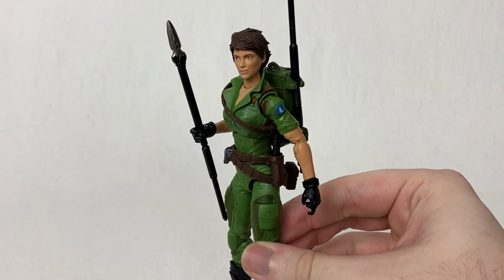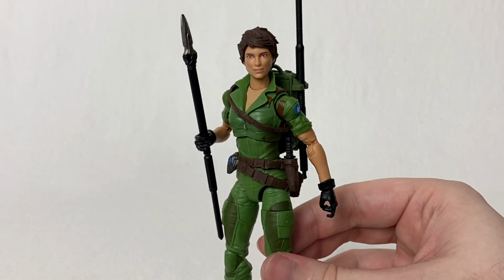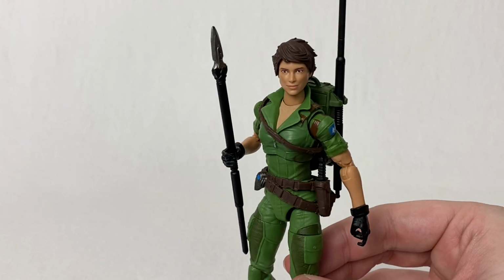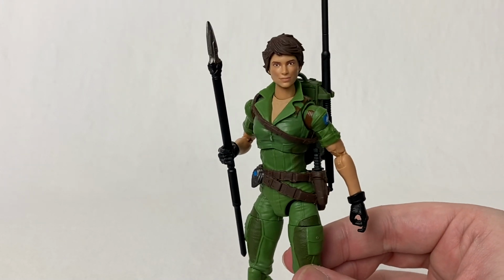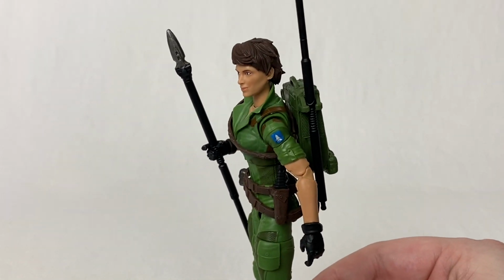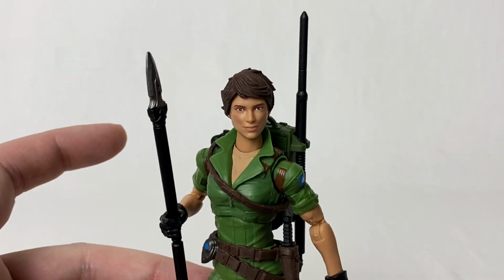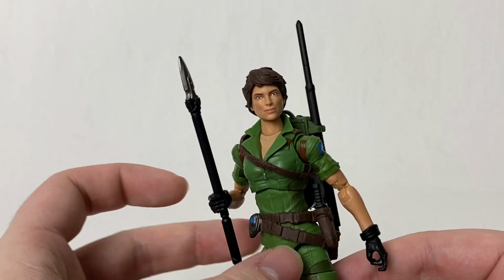Next at number 8, we have Lady J. Lady J, of course, released alongside Flint, which, for Joe fans, feels pretty appropriate. It definitely seems like, based on the cartoon and whatnot, that those were two characters that went together really well. And I quite like this figure. I like this sort of simple green of it all. I have the hairpiece, which some fans don't really like how it sits on her head. There's the hat version as well.